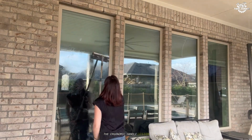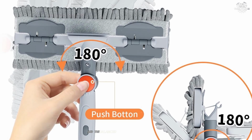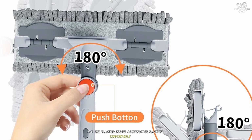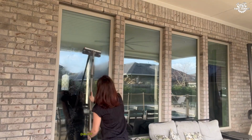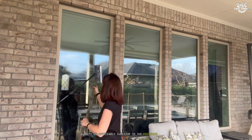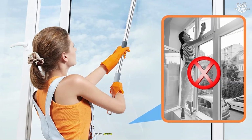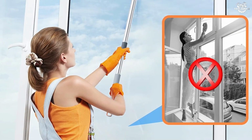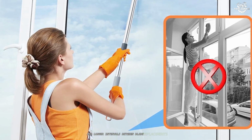The ergonomic handle design reduces hand fatigue during extended cleaning sessions, and the balanced weight distribution makes it comfortable to use even when fully extended. The rubber blade quality is noticeably superior to the previous products, maintaining its edge and flexibility even after multiple cleaning sessions. This translates to more consistent performance and longer intervals between blade replacements.